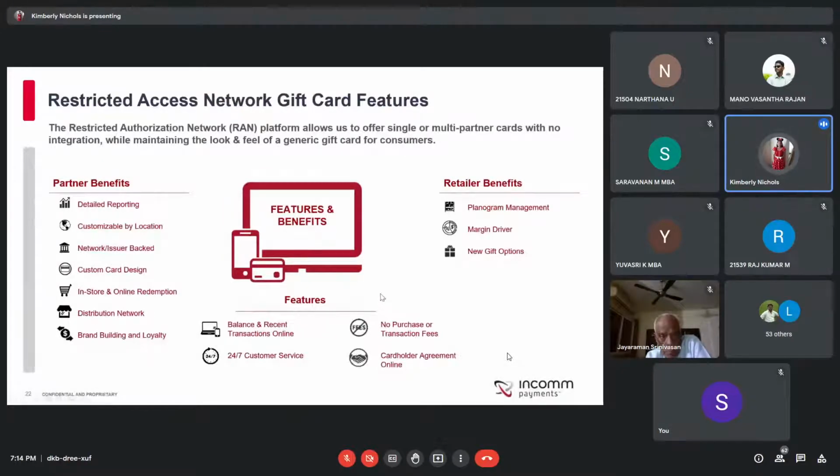Restricted access network gift cards. So guys, there's something called open loop and closed loop. And restricted authorization network is what you call a closed loop. And I don't know if y'all have purchased a gift card directly to a retailer, right? If you bought a gift card for a restaurant, Outback or McDonald's or whatever the restaurant was, you can only use that gift card there, right? So that is a closed loop gift card.